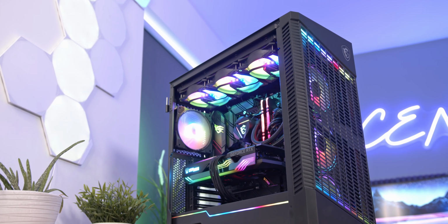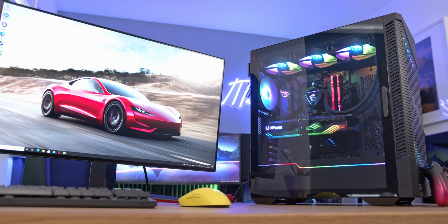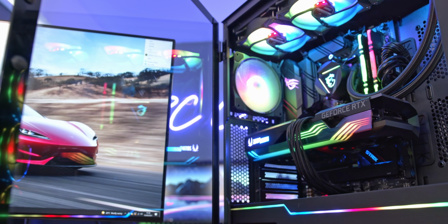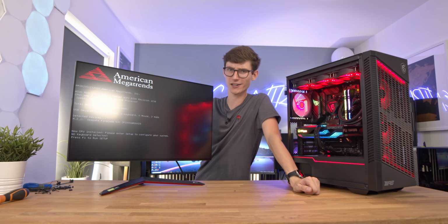Now that the hard bit is over, we can bask in the appearance of this thing. It is a lot of RGB on offer. If you don't want that, then this is probably not the system for you. But because you've got this RGB vein down the side, it sort of matches up with everything else. Right, give me a couple of hours to install Windows, get some games on this, and I'll be right back.